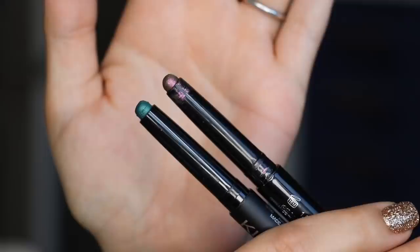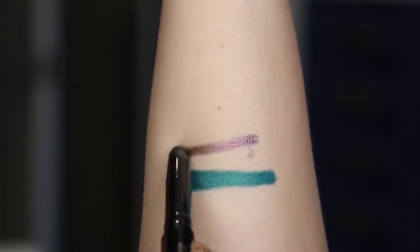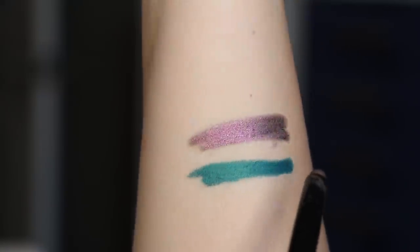So the shades that I have are number 10, and they don't have shade names on here. Maybe on the boxes they did, but shade 10 is basically a metallic emerald green, really bold, beautiful emerald green. And shade number 46 is the one that took me by surprise. It's what I'm wearing today. It is the only thing I'm wearing today on my eyes.